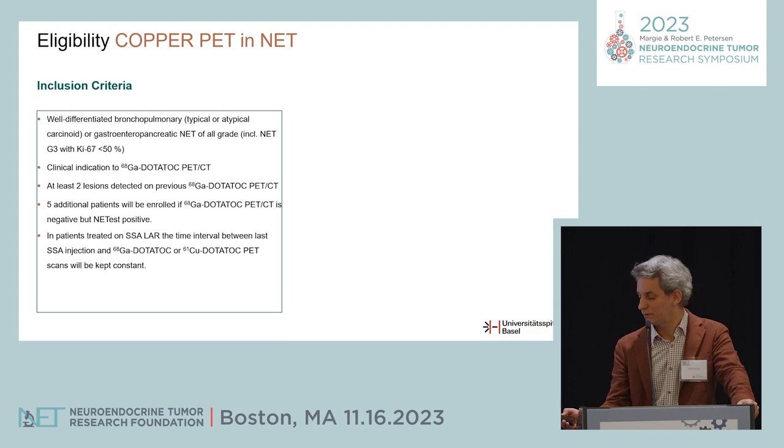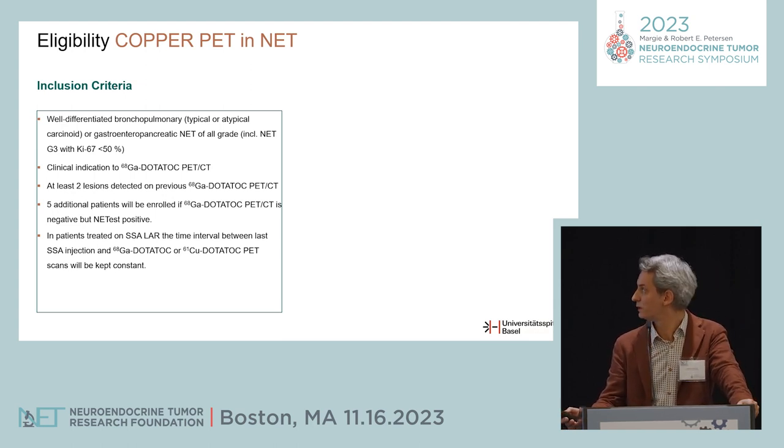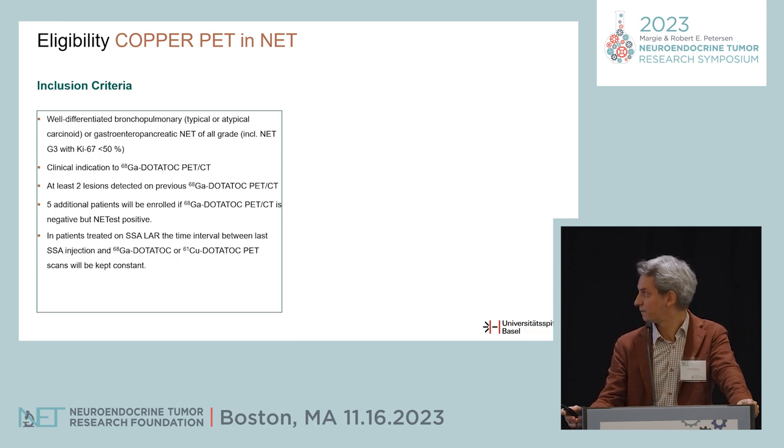So we will include all patients with well-differentiated bronchopulmonary NET or gastroenteropancreatic NET, all grades, with a Ki-67 less than 50%. Those patients will be referred for gallium DOTATATE, which is clinically indicated as a standard of care. Patients with at least two lesions detected on a previous gallium DOTATATE scan will be recruited. For those who have a negative gallium DOTATATE scan, we will request a positive NET test.